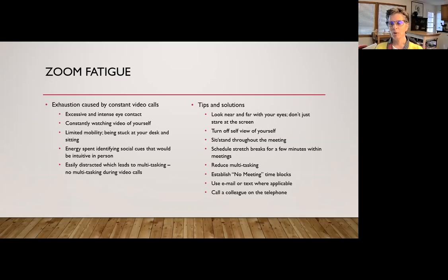There's limited mobility because most people are sitting and just looking at the screen for all of their meetings. There's a lot of energy spent trying to figure out social cues. And we're easily distracted, so we often find ourselves multitasking. Well, I can listen to this meeting while I answer some emails or search the internet or all kinds of things. But believe it or not, it really sucks more energy out of you, makes it harder.